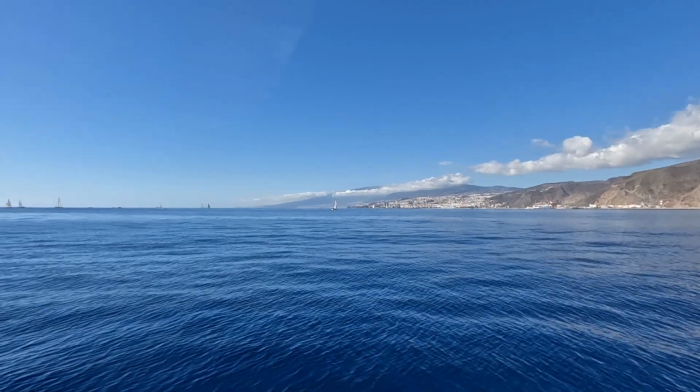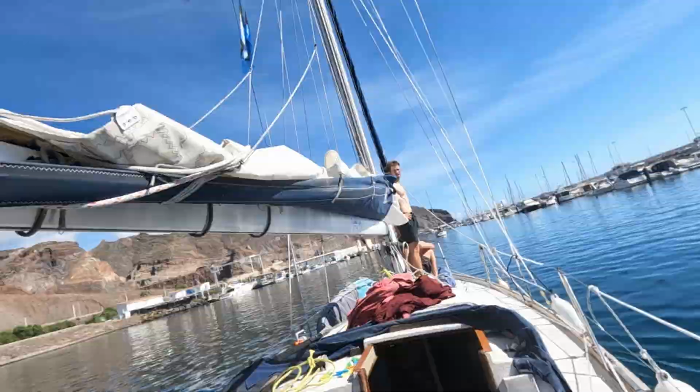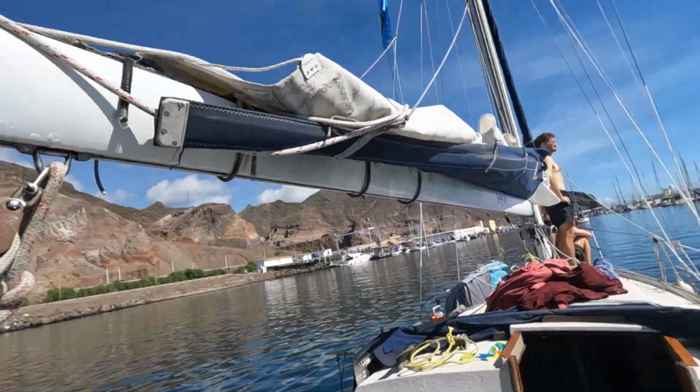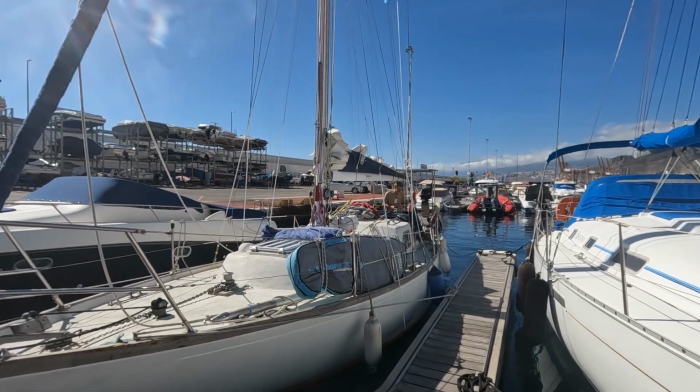Look at it. And we've got a whole welcoming party. So we're just pulling into Marina Tenerife. He said on the phone to radio him on channel 9 and he'll tell us where we are. We've radioed him several times and then we haven't had a response. So then we tried to phone him and he didn't pick up. I just hear it on the radio. He's talking on the radio. There she is. Sitting nice and pretty.